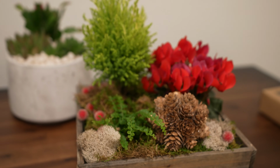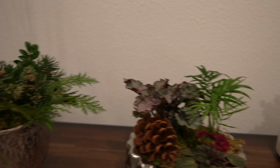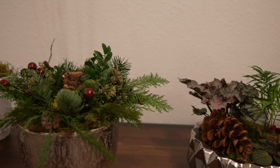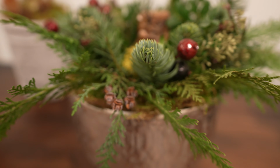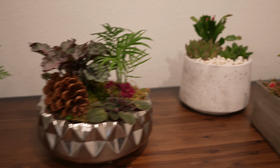So but yeah, I am so happy with these. As excited as I am to potentially give them away, I kind of hope I can just use the other extra gifts that I bought and keep these for myself, because they are so pretty. Now, as far as maintenance goes, you will have to take care of these plants until you're ready to give them away, or you're gonna keep them for yourself.